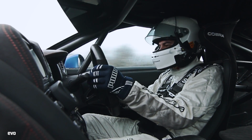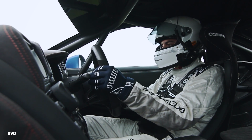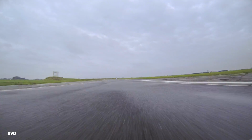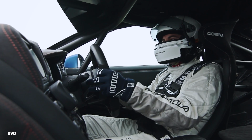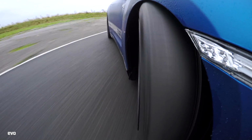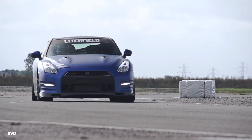Currently running in about 1 bar of boost, which is sort of 850, 900 horsepower. We can ramp it right up. We'll wait until it dries out a bit before we do that. Oh my God. What I love about GTRs, it's just so easy to drive. Just drive themselves. That's not actually true, especially this one.